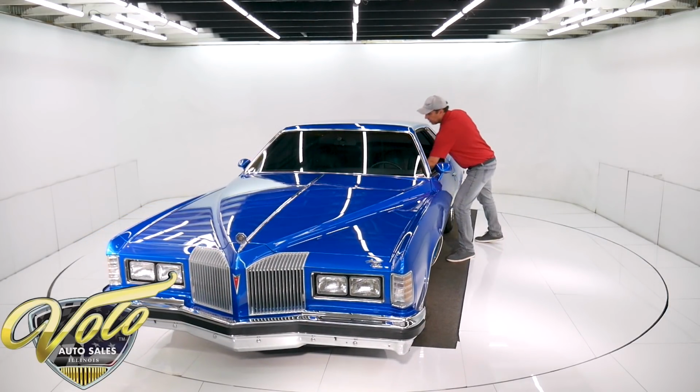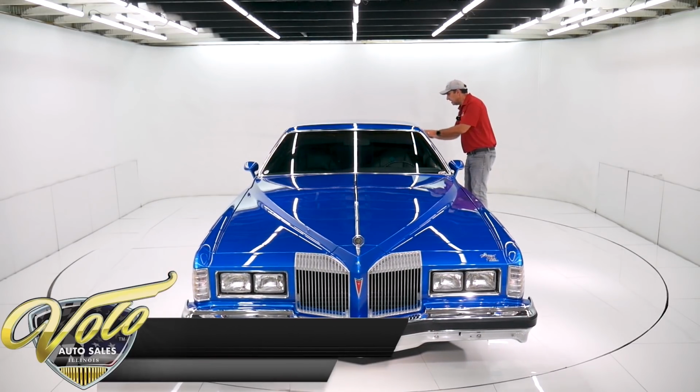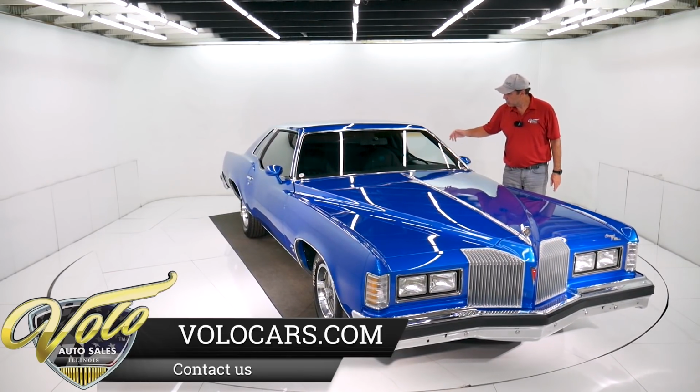There's a folder full of receipts. I just kind of glanced through. There's receipts for trim. They spent hundreds of dollars for the trim, like around these windows. It must be hard to get. Windshield looks original.